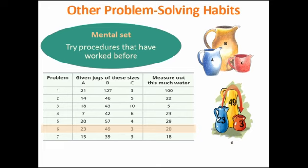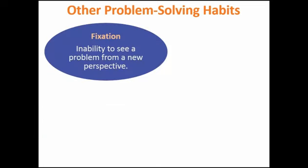So people get stuck. And we try strategies that have worked in the past. Even if they aren't the most efficient, even if they don't lead us to the correct answer, we'll stick with strategies that have worked in the past. This leads us very neatly and smoothly into the issue of fixation. Fixation is our inability to see a problem from a new perspective. Again, it's sort of that expectation issue, right? You're expecting it to be the same as what you've seen, and you get stuck.